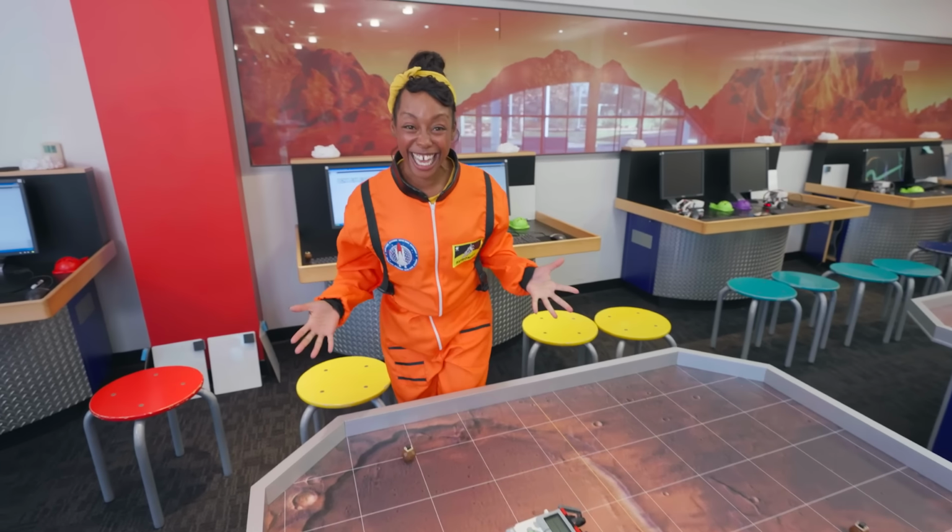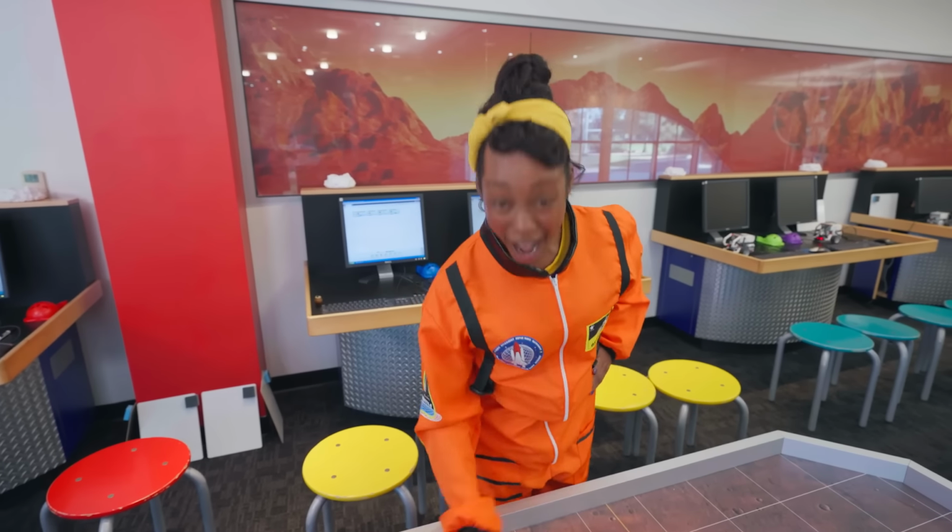Yay! We did it! We taught the rover how to pick up a rock. Now, scientists can use these rocks to discover different things about the planet, like how big it is, how old it is, and what can survive there. Cool! Let's go!